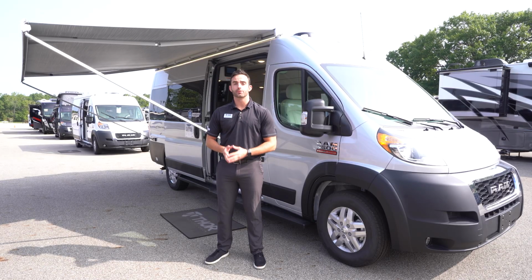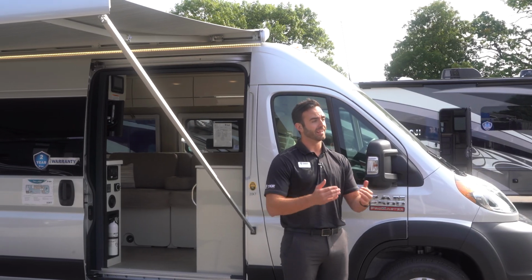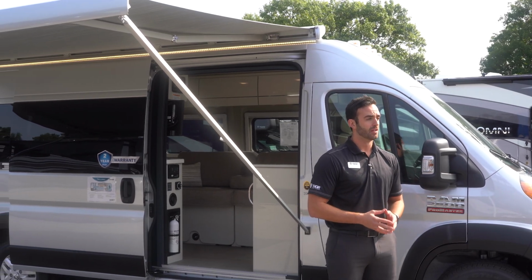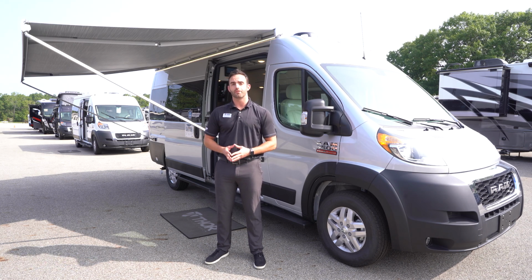So as I mentioned earlier, what's really great about this awning is not only just how durable it is, but just how convenient and easy it is to use. If you don't want to use that multiplex screen to bring it in and out, you can actually just do everything straight from your phone, as we have an app that connects to that system. In addition to just doing the awning, you can check your tank monitors, set up your generator, turn on your lights, and many, many more features as well.